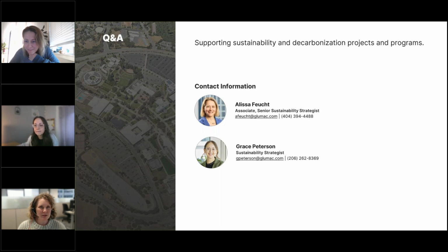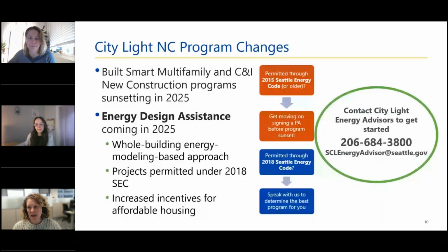While you're looking, I'm going to share one last slide from City Light, just to let everybody know. Speaking of Passive House, City Light does a $900 per unit incentive for multifamily new construction buildings that are Passive House certified. That's not on this slide, but just to let everybody know, the Built Smart multifamily program we've had for a long time and the CNI new construction programs are going to sunset as we know them in 2025.